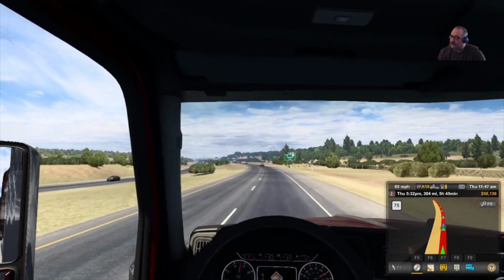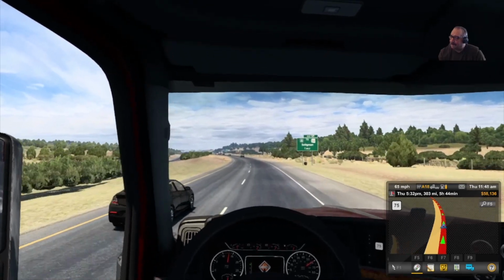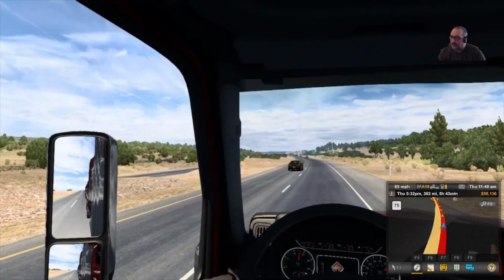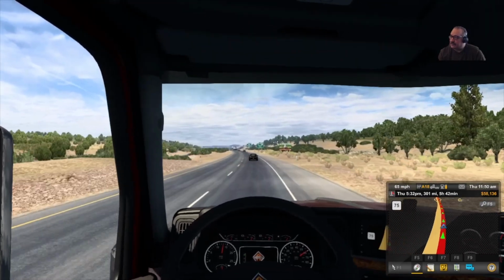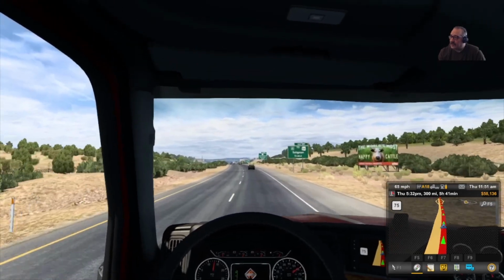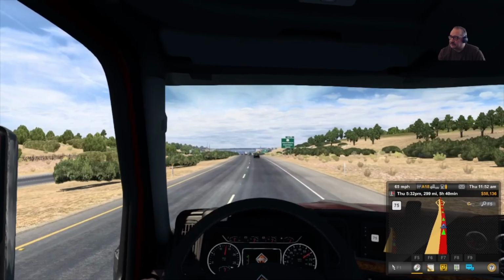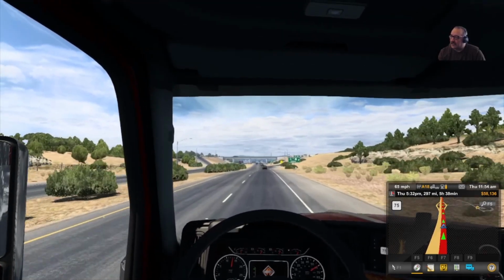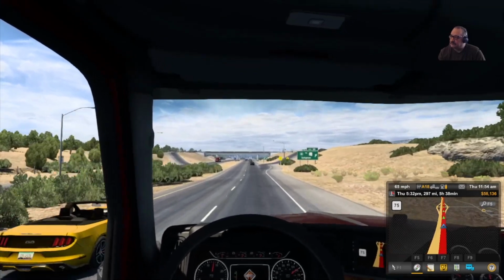Now, I've had a lot of runs where I were doing 85. It was a non-World of Trucks, though. And that's what we should be picking. We should be picking more of those. Not that I want to do 85. Let's make that clear. I just want to be able to do a little bit faster if I need to, for time. Go straight.